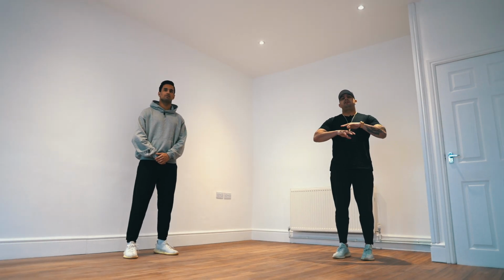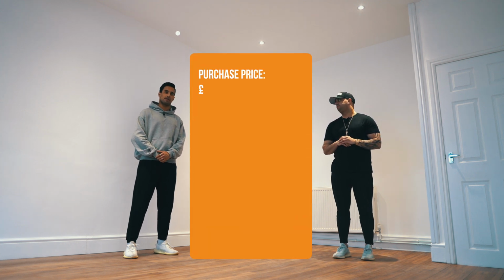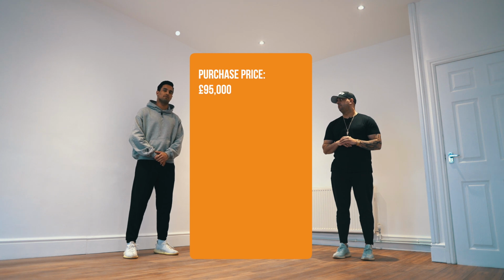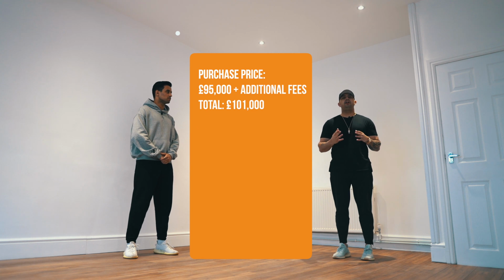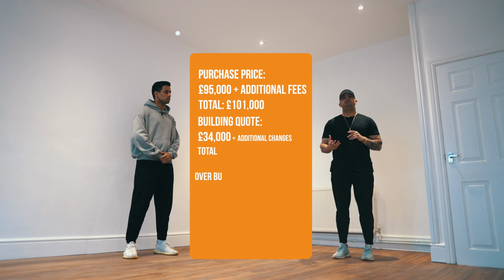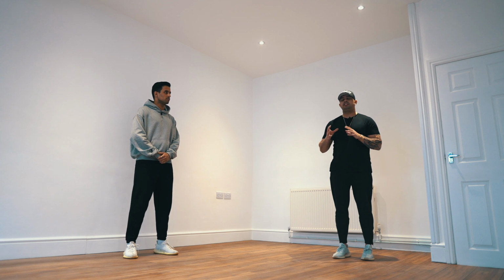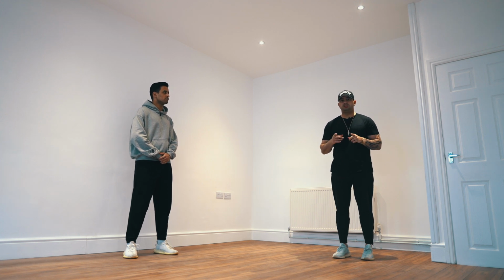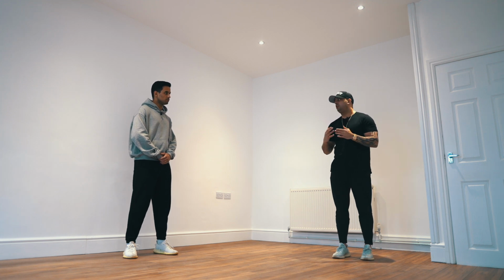The most important part of the whole of the journey, the numbers. So we purchased the house for about £95,000, and then with stamp duty and legals, that came to just under £101,000. And we had a renovation quote of £34,000. That's what we instructed the builders on, but we ended up going over budget by £1,440. So it cost us £35,440. The reason for that was there were a few things that were found that we didn't know about, but we did take away some of the work that we were going to do because we didn't need it. So it kind of evened itself out, really.